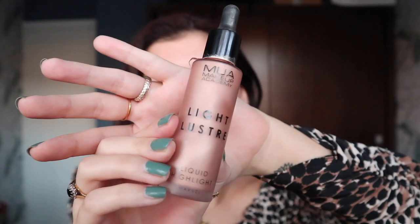So we have these Light Lustre Drops. These give you such a lovely glow. I would say I prefer the powder to the drops, but I find that if you use both, then it's just beautiful. This is just so nice for glowing up your whole body. They do come in other shades. This is one of the darker shades. Yeah, it's just added a little bit of a glow. But if you really want to catch the light, we're going to go on to the powders. I'm just going to put a little bit there as well.